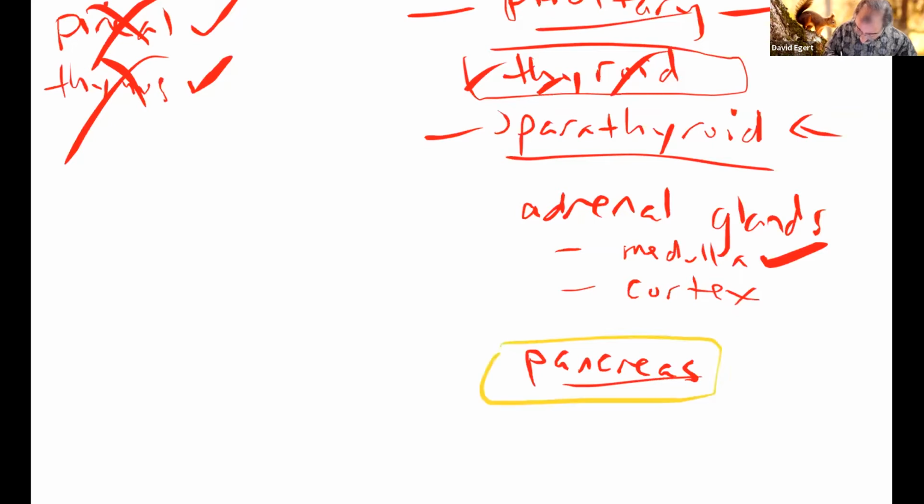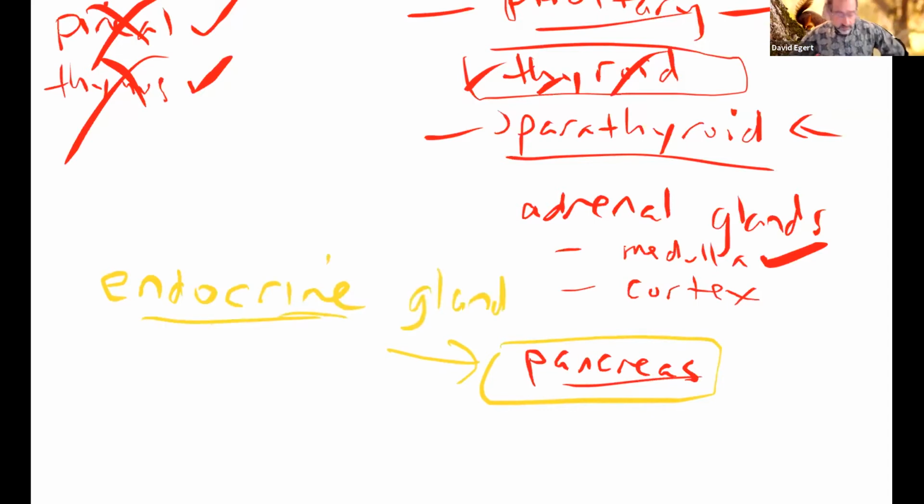Pancreas, endocrine gland. Endocrine means ductless. So it releases stuff that doesn't deliver it any place. It gets absorbed into the bloodstream, right? Endocrine glands release their stuff and it just gets absorbed into the bloodstream. Insulin goes into the bloodstream and gets distributed. But the pancreas is also an exocrine gland.